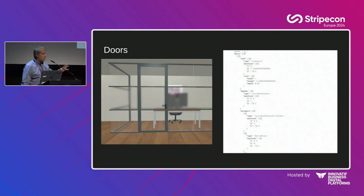Now, doors are the bane of my existence. Most normal people would think a door was a fairly simple object. You open it, you walk in and out. And it's really, really simple. No, not even close. Doors, especially in this environment, can have different widths. Some have frames, some don't have frames, some have hinges. I could do a whole StripeCon talk just about how to make doors. I won't. Don't worry. But again, the reason I bring it up here is the hardware.